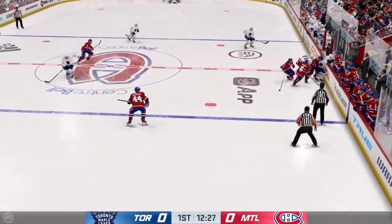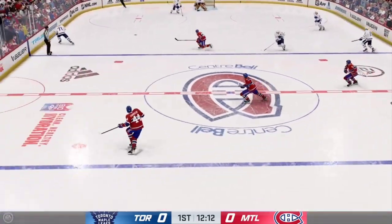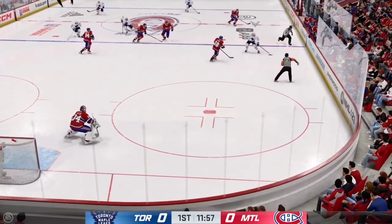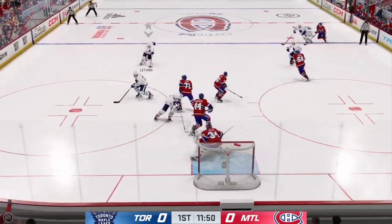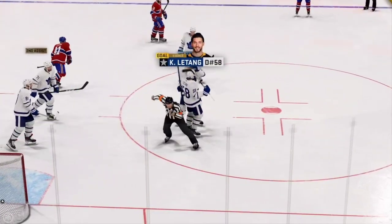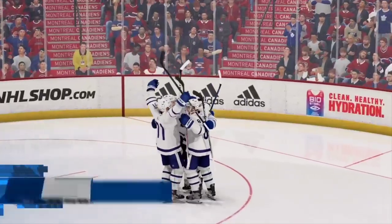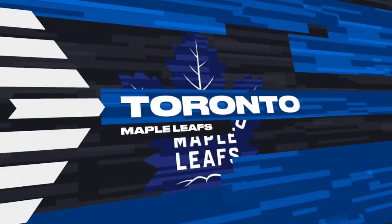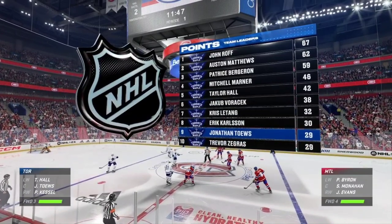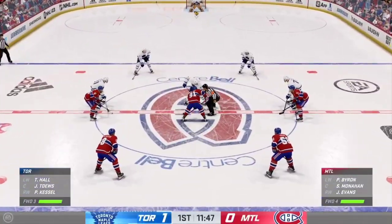Good battle along the boards for the puck. Now a quick pass to Hall. And it's a quick pass to Taves. Quick shot, and he scores. Toronto's hard work in this opening period pays off. Right when the anthem finished, these guys were on it. They've done a really terrific job and are well rewarded for that first goal.